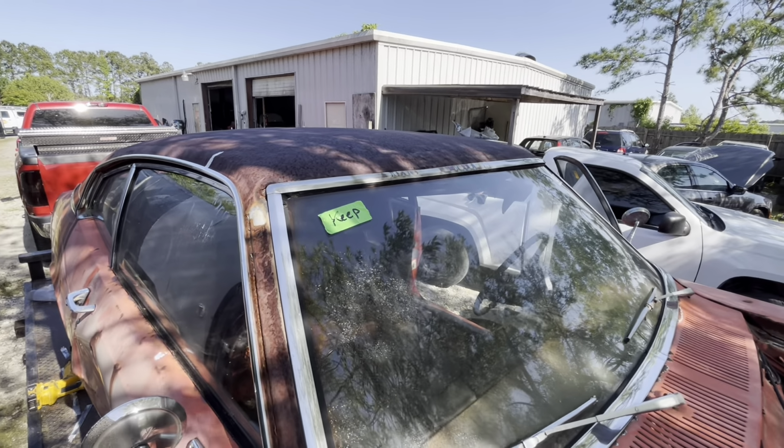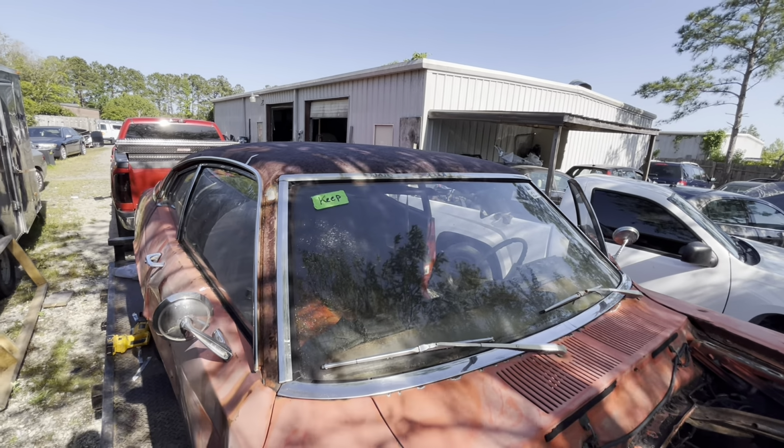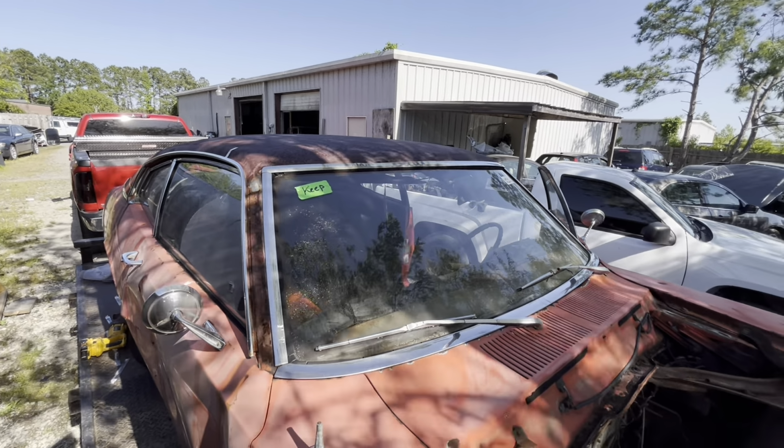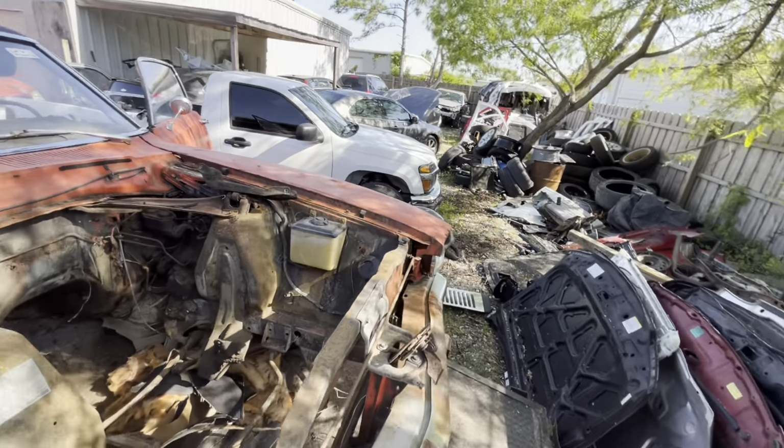And then the windshield trim. I don't know if I want to sell the windshield trim because I did a number on my Comet one. I probably won't. Just message me. Maybe if it's worth it, if somebody really wants it, if somebody makes me a deal.